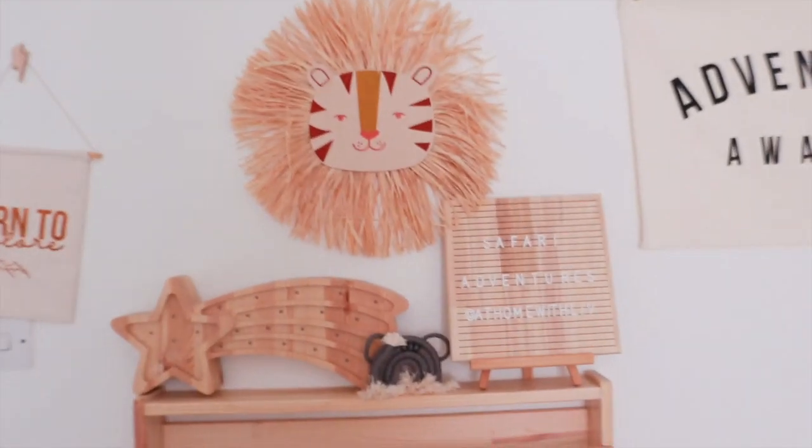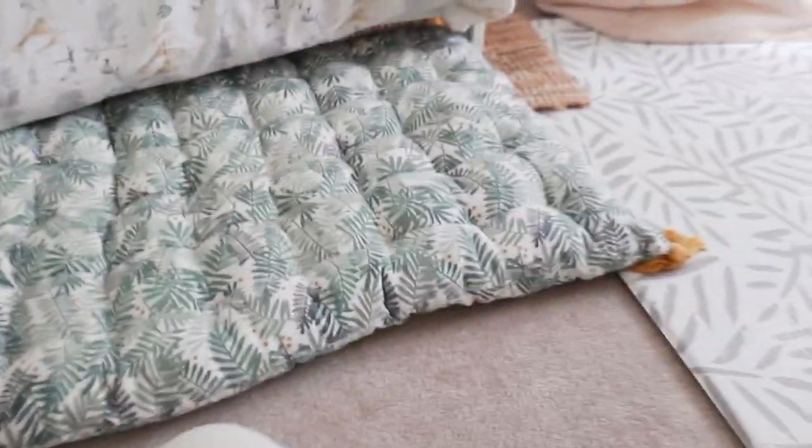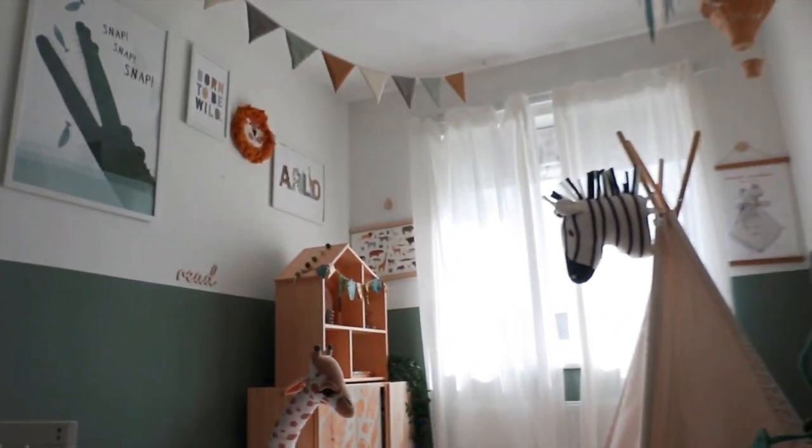The books here, I've just popped the ones that aren't going to tear down below, the ones that he can reach and access, so there's less destruction and damage. Then underneath the bed, this floor cushion from Vertbaudet can fit really snugly right underneath the cot, and then I can pull it out when he is going to bed, so if he falls, which he has done, he will be able to just land on something soft. So I thought that was like a must-have. You can also get floor cushions from H&M.